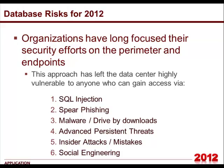And then the insider attacks, the insider mistakes, even the social engineering threat that causes somebody with access to either abuse that access or give that access up to an outsider, again, bypassing the perimeter and the endpoints and giving an attacker a direct path to the database. We've really got to change our thinking around information security to protect the assets that the attackers want to steal if we're really going to change our success in protecting our assets.